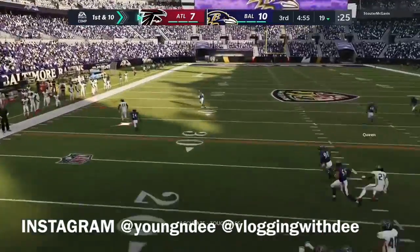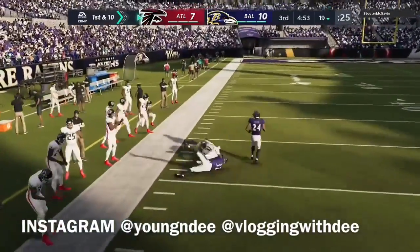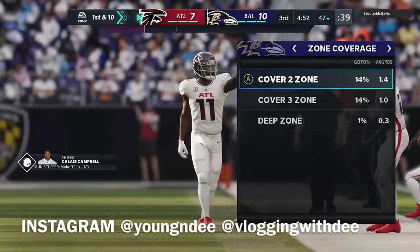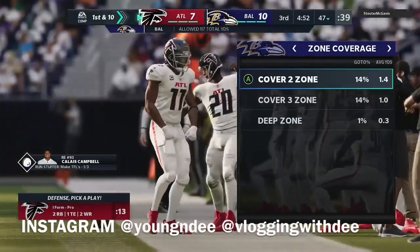On 1st and 10, it's Ryan. Jones has it. And they work this well upfield across the 45. That'll be marked as a 27-yard pickup.